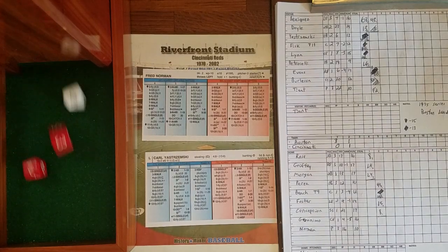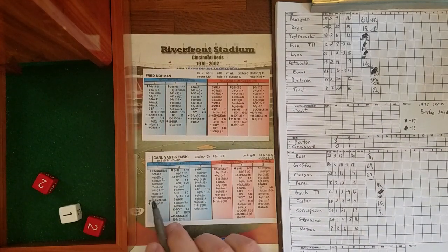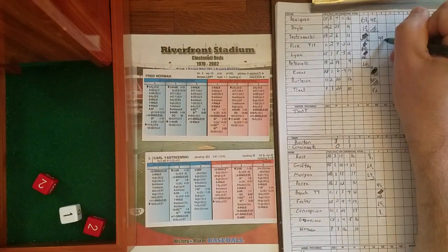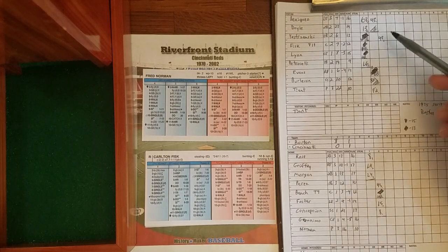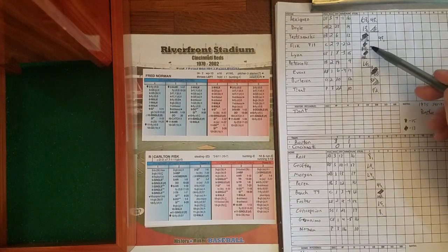Here's Yaz. 1-4 for Yaz. He's going to ground it to second. Put away by Joe Morgan. 1 down. Here's Carlton Fisk. This is the part of the order that did all the damage. Yastrzemski, Fisk, and Lynn.